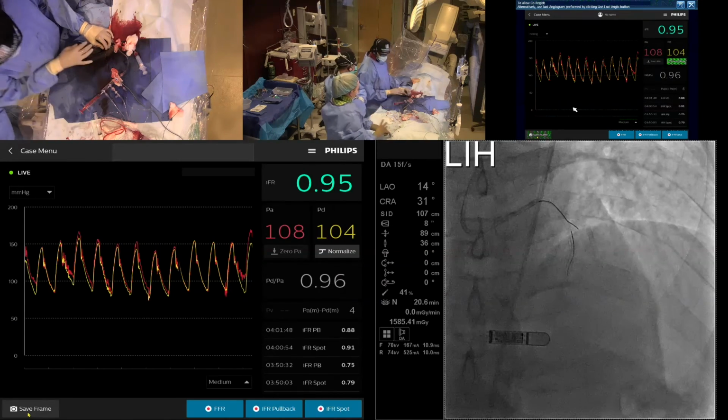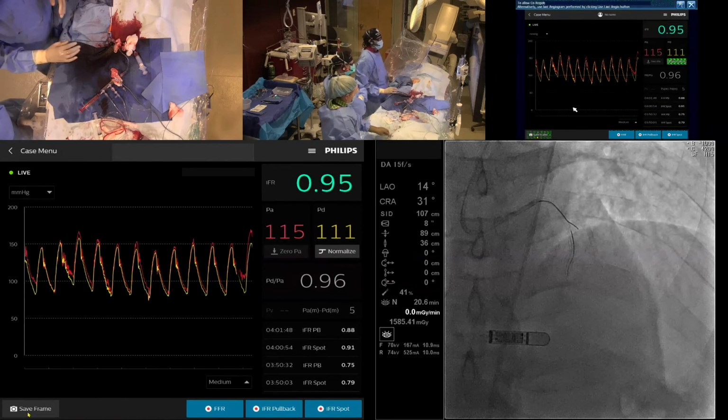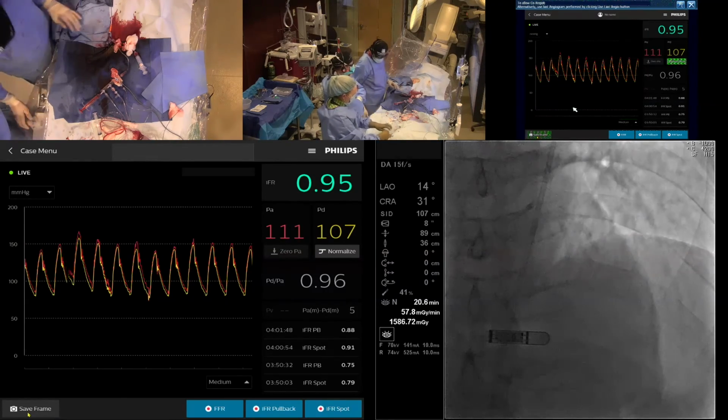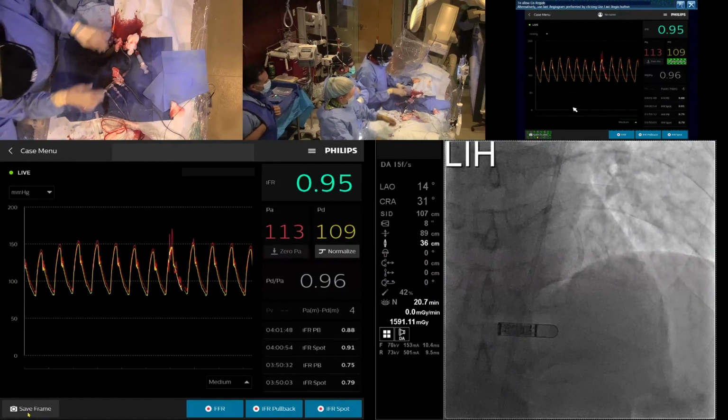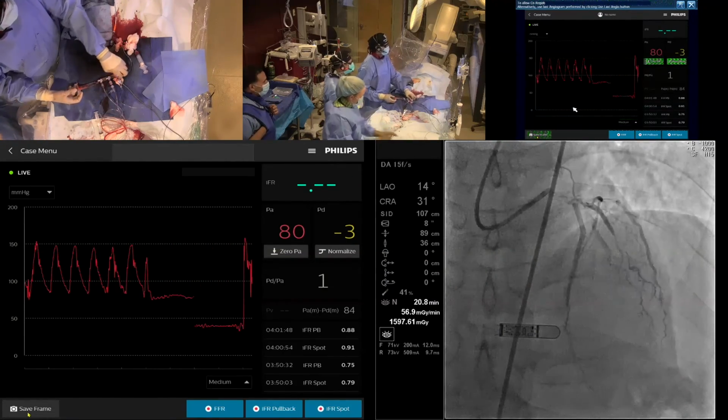Maybe we should do that. Thoughts? Let's do an angiogram. Shall we? Okay. Let's do an angiogram. I mean, you dropped all the wires. I lost the wires, but fine. Well, I did that on purpose. Of course. Not on the table. Stent looks good.